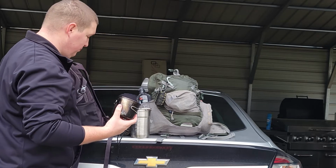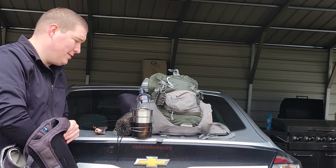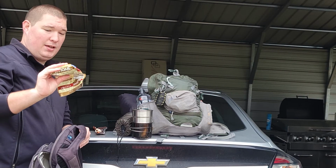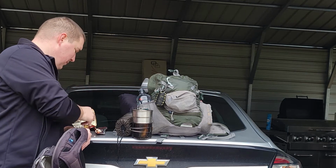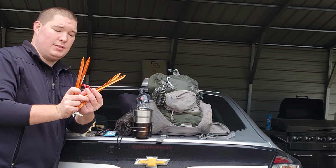The more you know. Most of the food that's left in this bag is probably at its expiration date, so I'm going to chunk it. Like these potatoes, they've seen better days. Kind bar, it's melted. 4 tent stakes.